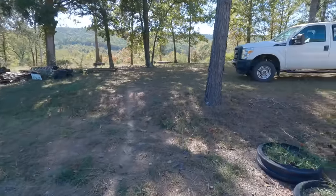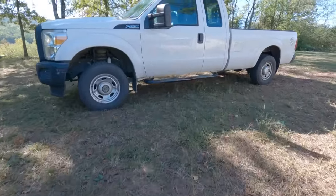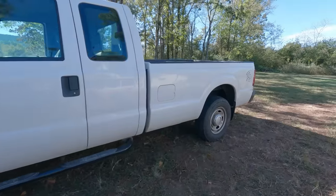Now, let's take a look at these blocks. If you're interested in looking at blocks, I got blocks.